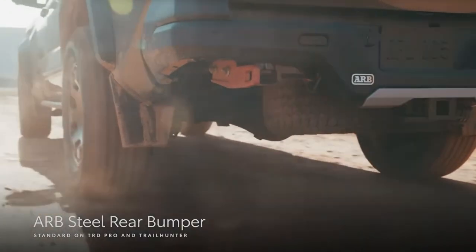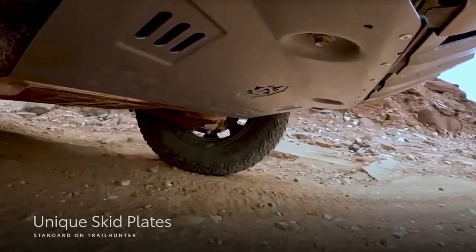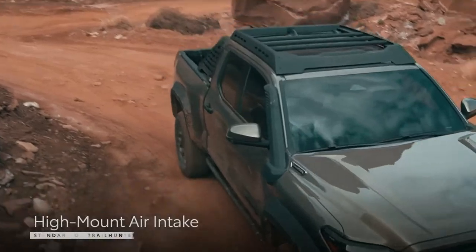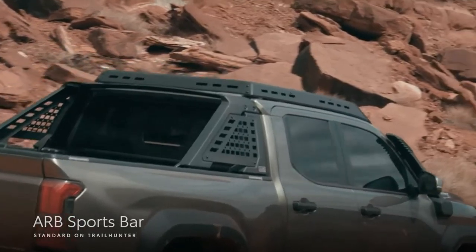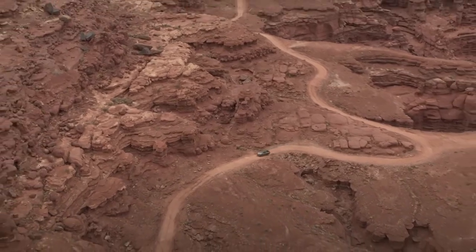So in case you're wondering about this, the Old Man Emu and the ARB stuff, these are Australian-based companies. Australia is kind of like America. They love off-roading. They are really serious with their gear. So when you see this Old Man Emu stuff, they are serious. They are really good, high-quality stuff. Tons of underbody protection, a high-clearance trail exhaust, rock rails, a high-mount air intake, and an ARB sports bar, all of which directly contribute to its overlanding capabilities.